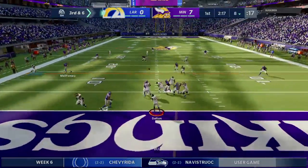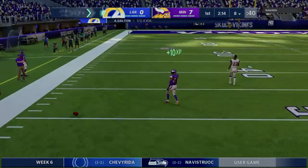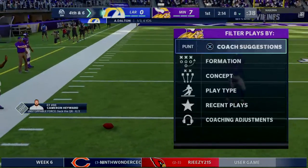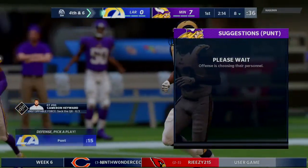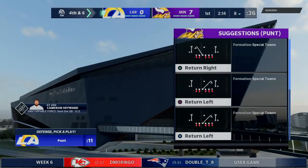Dalton here from the gun. They're going for Jefferson downfield. And unable to connect. Incomplete. We'll give them credit. They took their shot, but it's going to bring up 4th down. That certainly looks like nothing to show now from these first 2 possessions.